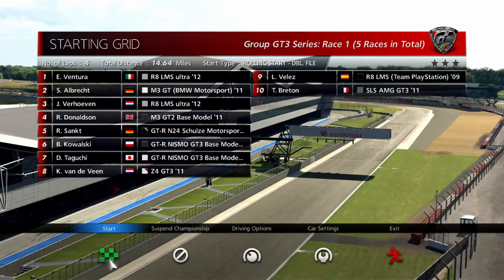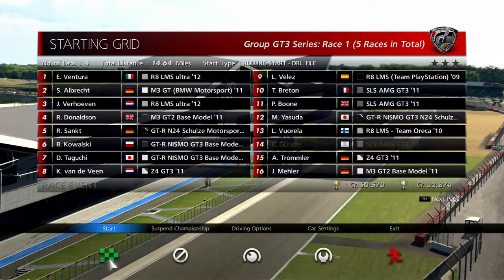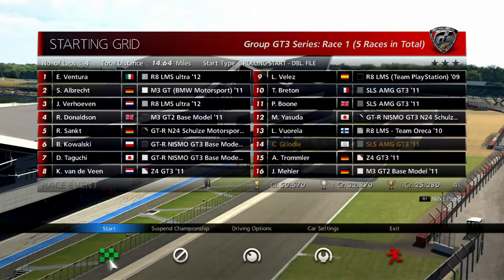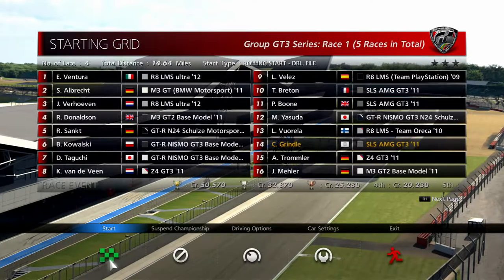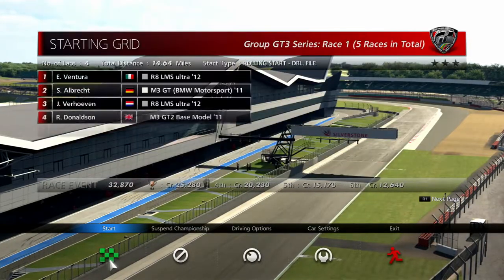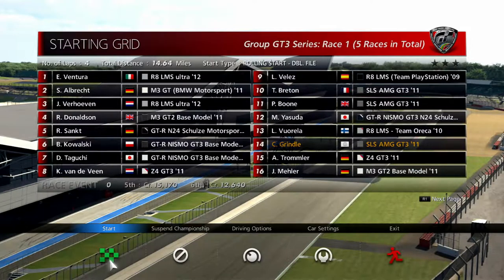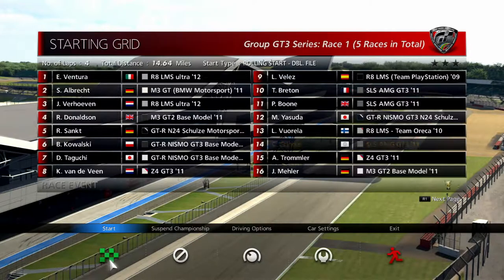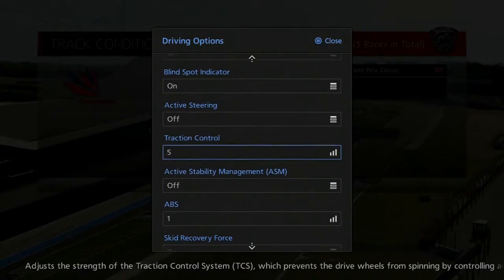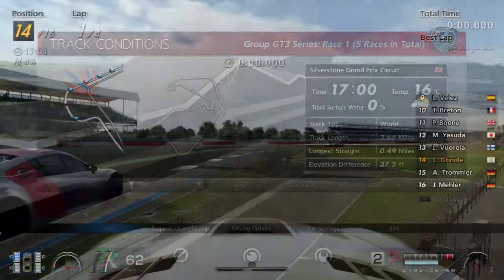Right, so we are here. We're looking at four R8s, three SLSs, two M3s, four GTRs, and two Z4s as well, which is very cool. Let's make sure that our traction control is down to 2, I think. Let's go. Right, let's do this.